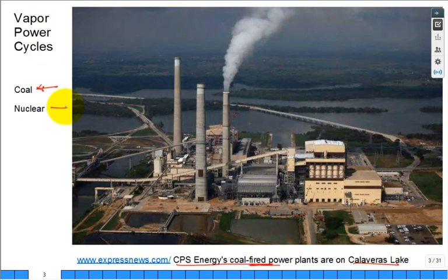If you have a nuclear power plant, there are 4 nuclear reactors in the state of Texas, 2 up at Comanche Peak, 2 down in the South Texas Project by Bay City. CPS is part owner of the ones down there. We get probably 30% or more. I think it's more than 30% of the electricity we use every year from Bay City. That's nuclear. All right, so this is the way.